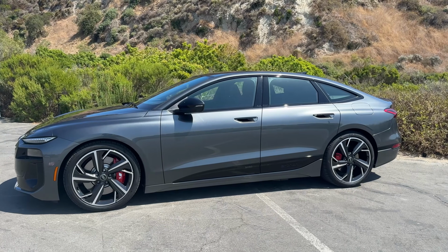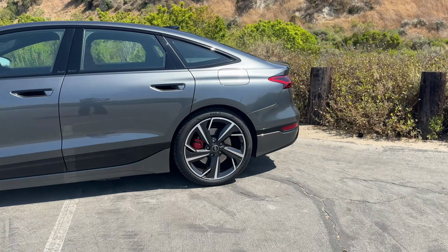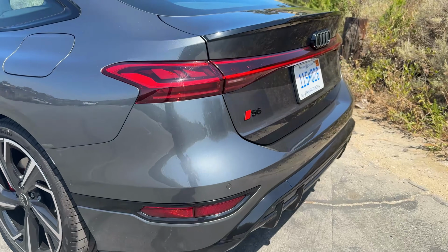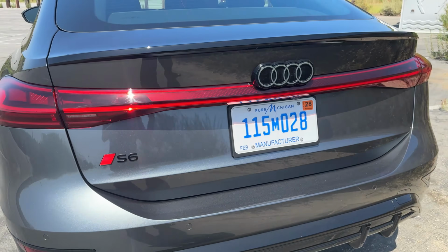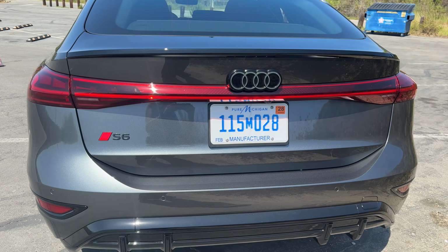It is truly a joy to drive. I really wish I would get Audis at home to spend a weekend, because I really do love this drive. I love the styling. The Sportback is so beautiful. We've got red brake calipers on there. Beautiful 21-inch wheels on this spec. Gorgeous back end.